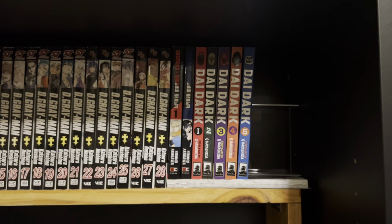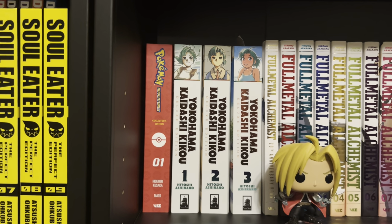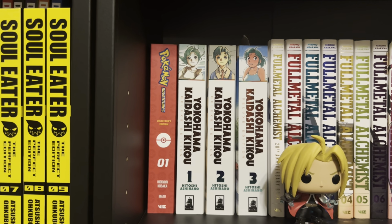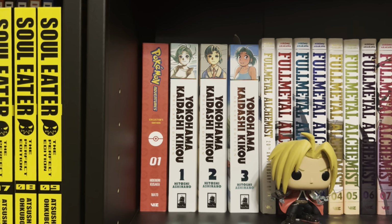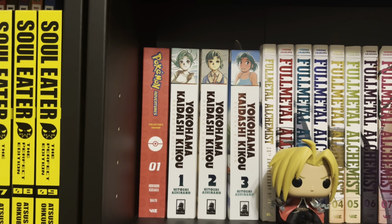Alright, so starting this shelf off, I have the first volume of Pokemon Adventures. This is not mine, this is a gift for somebody else. I bought it, but I just have had it sitting on my shelf until it's time to give it. So I don't really have anywhere else to put it, so I just have it chilling here for now.